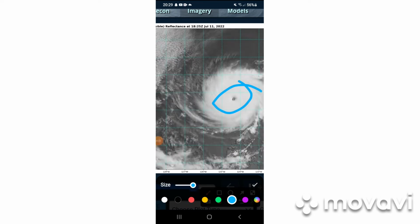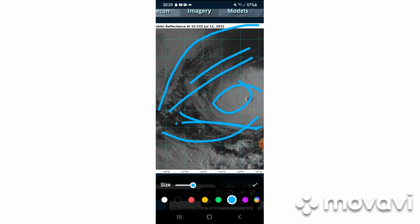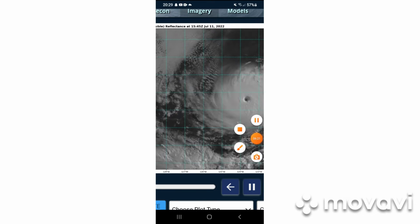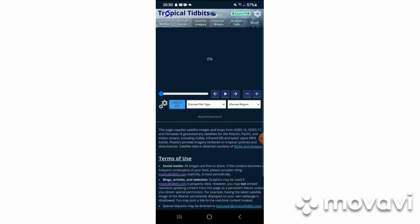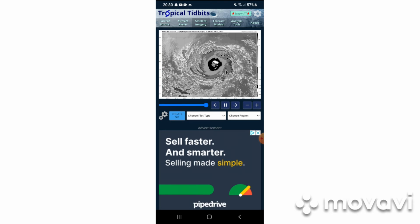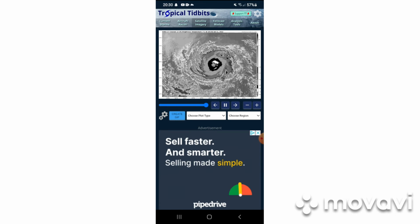Breathing well. The only downside is there's a lot of dry air over here, which is basically suppressing it from becoming a pretty strong storm. But we all know how this can turn out. Like Felicia last year, if you guys are from my main channel, you will know that we had Felicia last year, round about the same time, I think it was later, where it became a category 4. The eye looked pretty much what it looks like now.